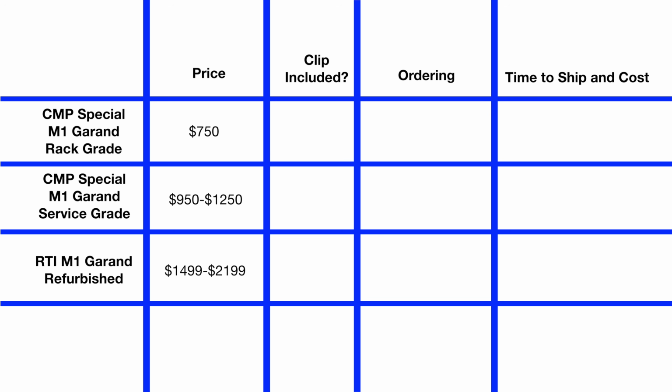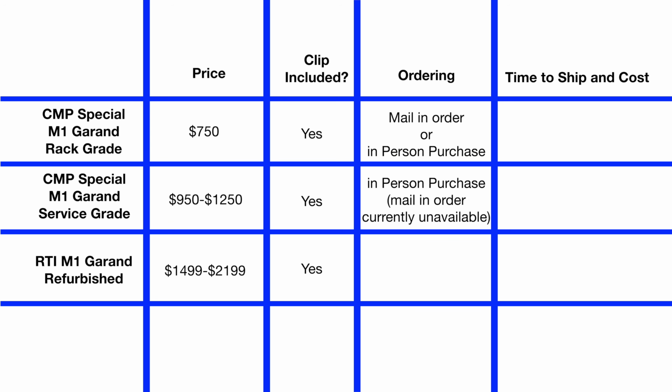So do these M1 Garands come with clips? Yes, all three of these M1 Garands come with a standard 8-round en bloc clip, USGI, by the way. The CMP rack grade special, which is $750, you can mail it in, or you can go in person to the Talladega Marksmanship Park store and get one. Now the CMP special service grade, you would only be able to go in person, so you'd have to travel there. Now the RTI M1 Garand, you can order online through their website portal, as opposed to doing a mail-in order form or going there in person.